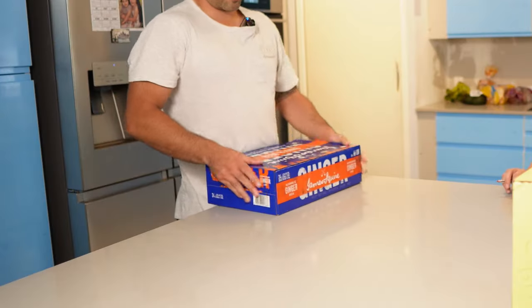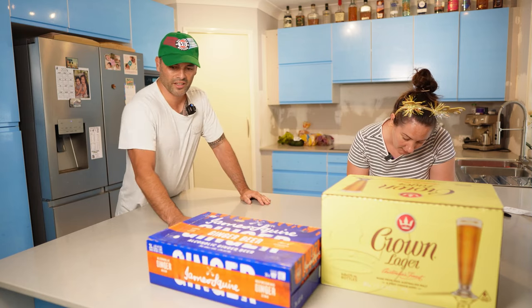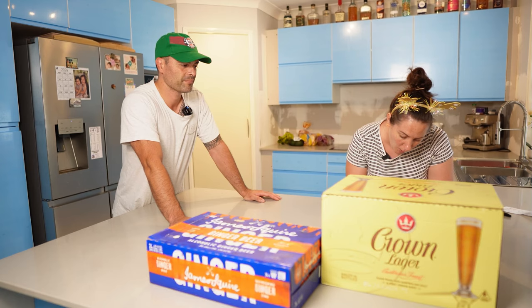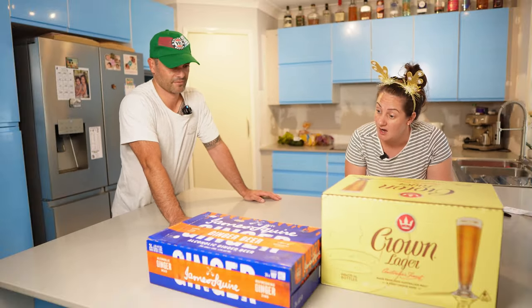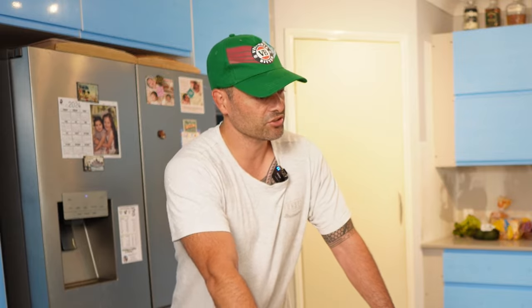Here you go. James Squire ginger beers. For me. Because ginger beer is also my new favourite thing to drink. $79.95. Ginger beer's expensive, mate. If you develop an exclusive ginger beer taste in Australia, it's going to cost you a little bit. Just drink beer, mate. I don't do beer.